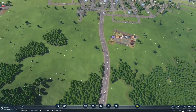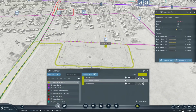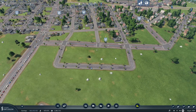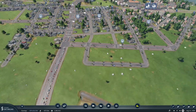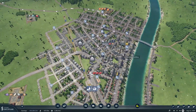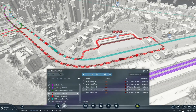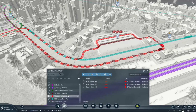By implementing those buses. What is the frequency of this line? 106 seconds. That's not terrible. It's not great. It's not terrible. I think this probably needs a couple more trucks, just while I'm looking at it. This one definitely needs more.